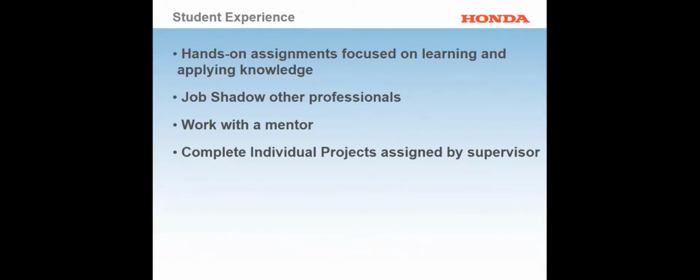So the student experience at Honda: you're going to get, again, a lot of hands-on assignments, a lot of projects. You will be provided with a supervisor and a mentor. That mentor is going to be there with you every step of the way to answer any questions you have. There's job shadowing of other professionals in different departments. You will also complete individual projects that are assigned by your supervisor. Again, they're very hands-on, which is great. You're going to get that hands-on experience.